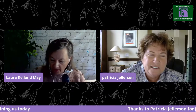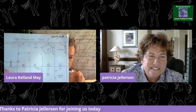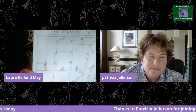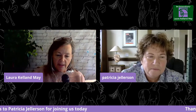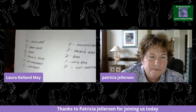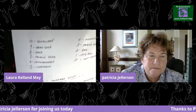Show us your diagram. You're so organized. Well, I don't know the tests and I don't do a lot of dressage, so I drew out all of the movements. Movement 1 is come down the center line, then they track right, then they turn across the ring. And then I made my list of how they are scored. Excellent. I mean, all prepared. Yeah, that's my cheat sheet.